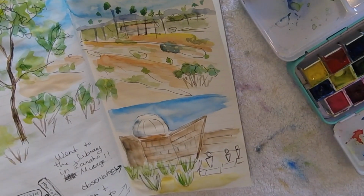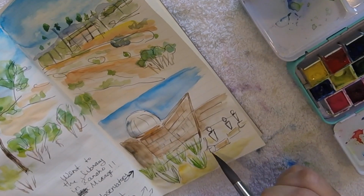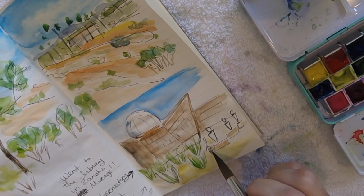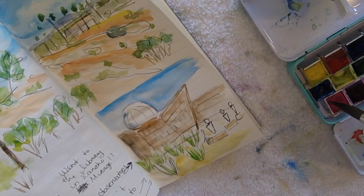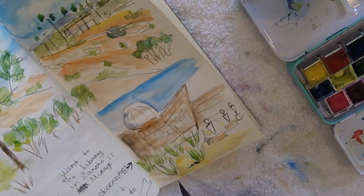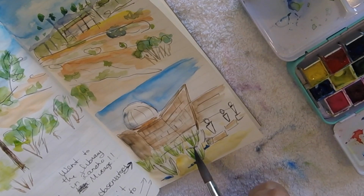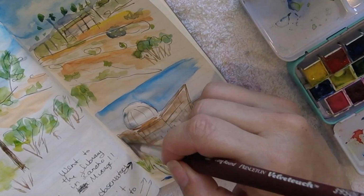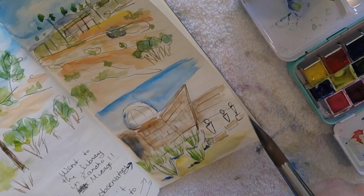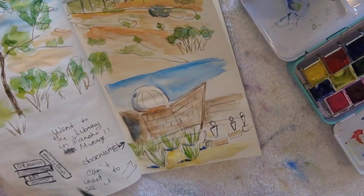Let's see. I feel like just to make it kind of cool, I do want to put some shadows. I mean, it's not really that important, but even though this is not a serious piece, I don't know, that would be kind of cool. Yeah, feeling good. Feeling good about this little weird drawing. I'm just gonna leave that alone.